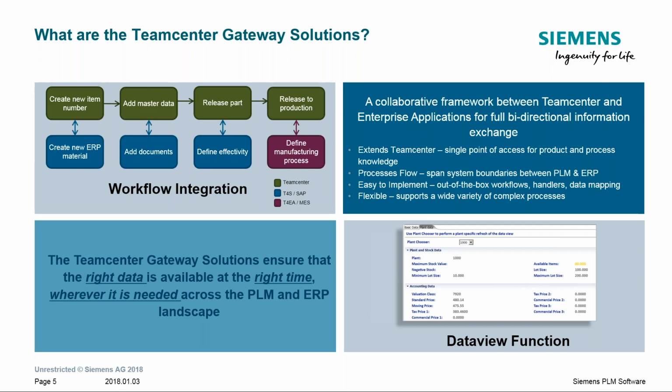And on the other end, once I release a part in Teamcenter, I know it's been pushed to SAP, I know the correct status has been set, and I then know the workflows in SAP have kicked off so that the people who need it can pick up on those things. And I don't need to think, do I need to send an email to so-and-so to let them know I've released my part? And then we support a wide range of very complex processes.